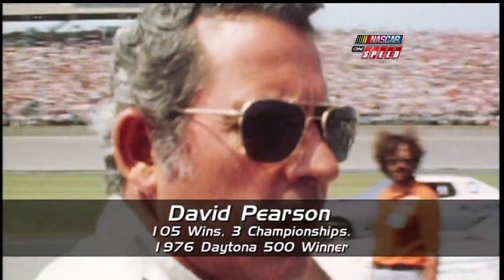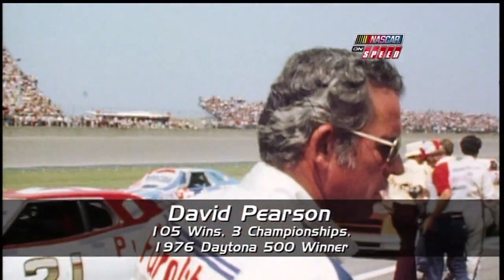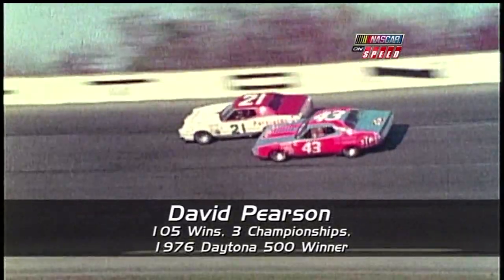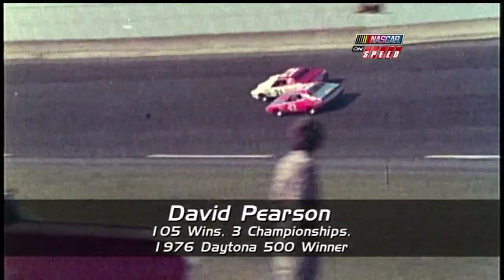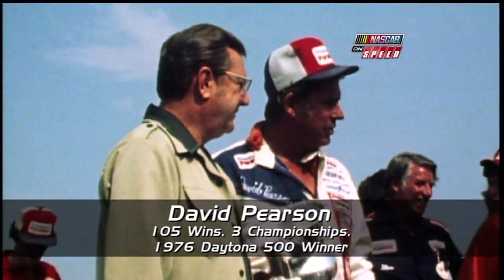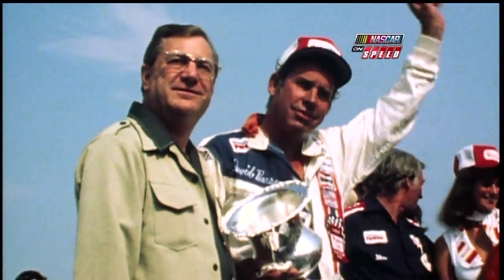David Pearson, the Silver Fox, is second on the all-time wins list with 105. Pearson captured 3 titles and was a 1976 Daytona 500 winner. Pearson would have likely earned more championships and race wins if he had raced full-time. In 27 years of racing, he only raced full-time in 8 of those.